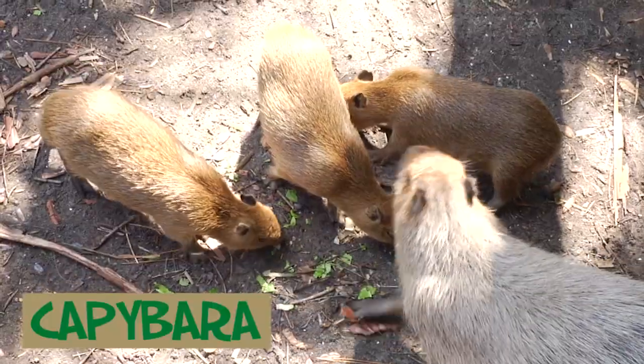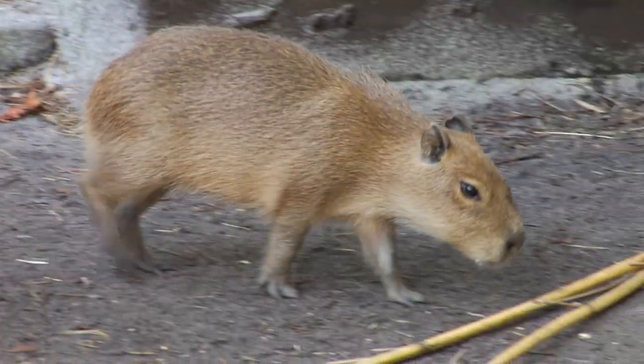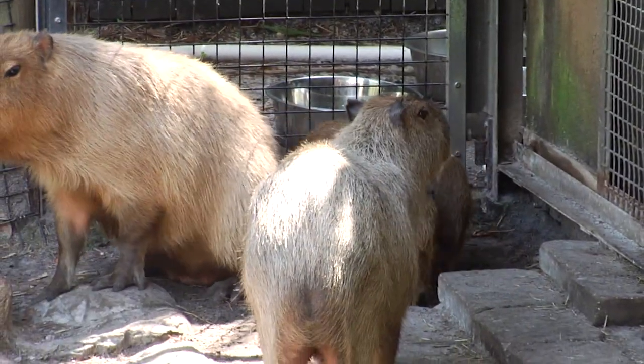We're here at the capybara exhibit where we've got 3 new babies called pups. They were born on March 17th, St. Patty's Day. You see, capybaras are the largest rodent in the world. Being rodents, capybaras have teeth that grow constantly throughout their life. We have to feed them crunchy things to keep their teeth from growing too large.